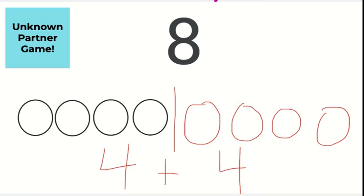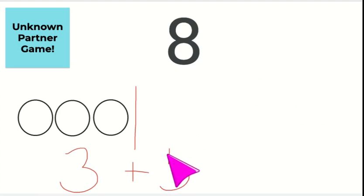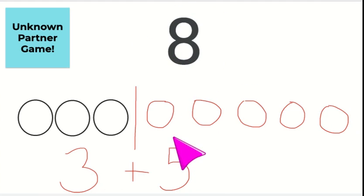This next one is the trickiest one, so I hope you are ready. How many do we have here? 3 plus. Try your best to solve the unknown partner. Did you say 5? Because if you did, you got it right. If I have 3 circles on this side, and I add 5 more on this side, then I would have 8 all together. 3 plus 5 equals 8. So our missing partner was the number 5.